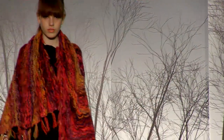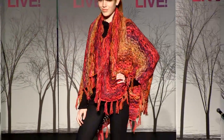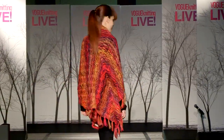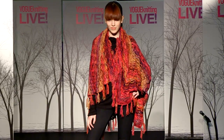Here we have the Keepsake Shawl. Designed by Maie Landra, you can wear this shawl on top of a coat for some extra warmth, and keep it handy in the car and wrap yourself up when the weather changes. This pattern is found in Knits from a Painter's Palette.